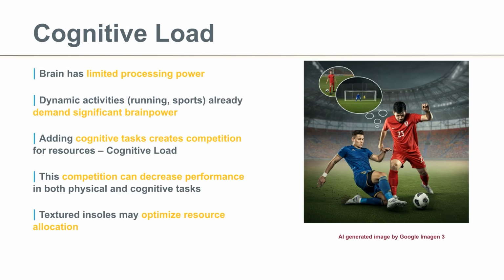Our brains are mighty, but they aren't limitless. They have a finite amount of processing power available at any given time. Think of it like a computer with a certain amount of RAM. When we engage in physically demanding activities like running or playing sports, our brains dedicate a significant portion of that processing power to controlling our movements, maintaining balance, and reacting to our environment. This is already a considerable mental workload. Now, imagine adding another layer of complexity, a cognitive task. This could be anything from making strategic decisions in a game to simply remembering a sequence of instructions. This additional task creates competition for those limited brain resources, increasing cognitive load.